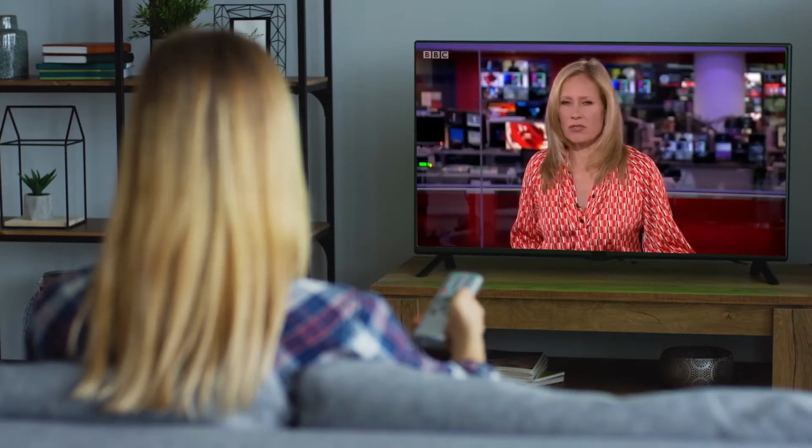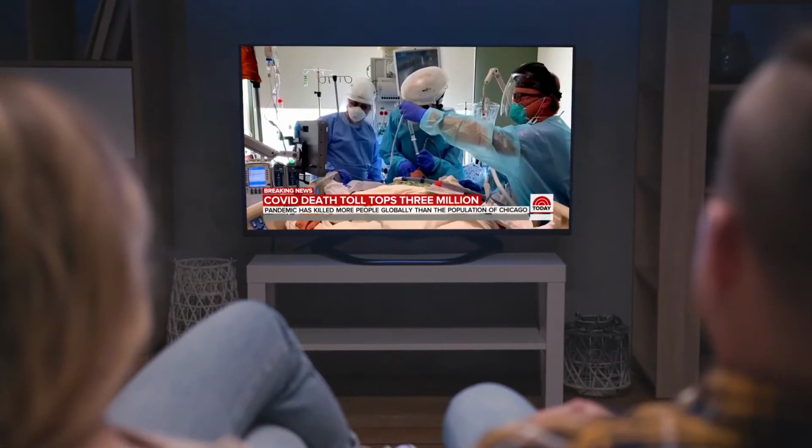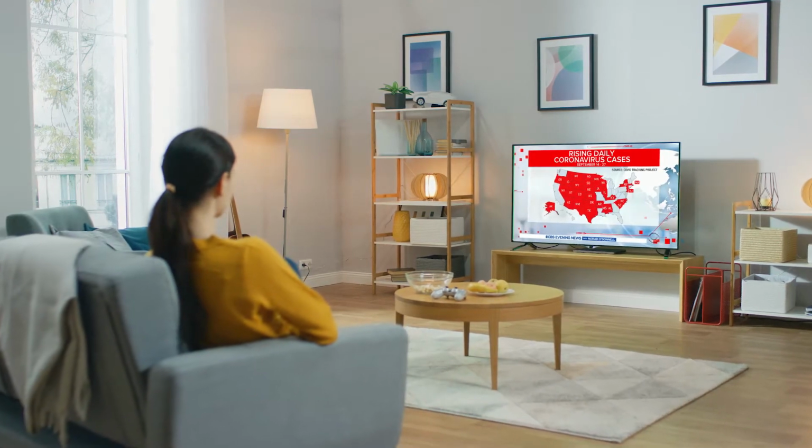The death toll continues to rise. The world surpassing 1 million deaths from the coronavirus. Globally, the death toll has now topped a staggering 3 million people. This is sort of a collective trauma that's been ongoing now without a definite end in sight. 29 states are reporting an increase in new cases. Nobody can solve this problem alone.